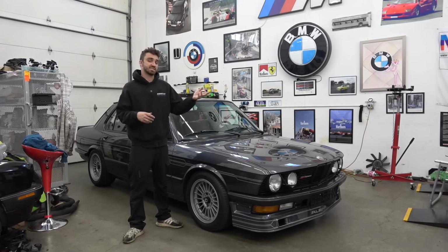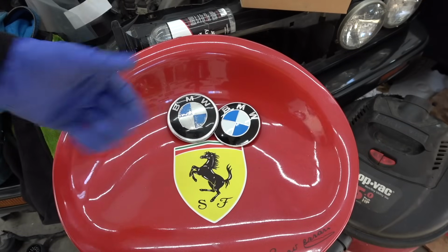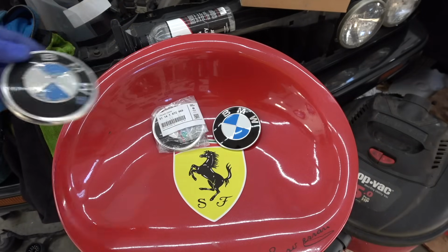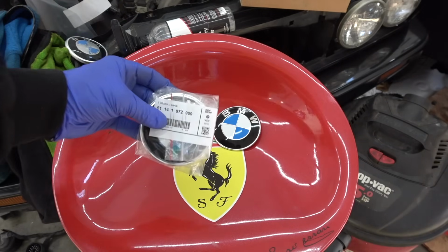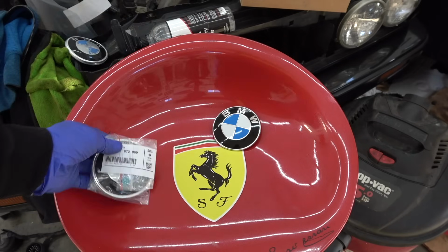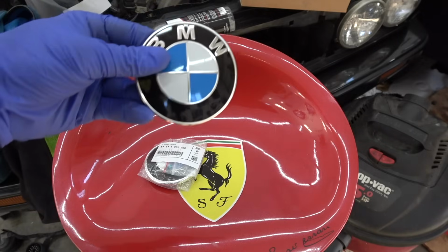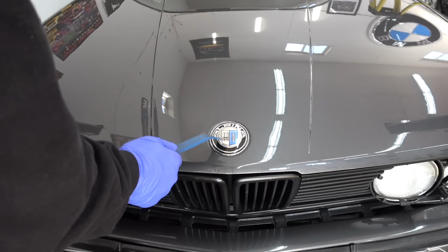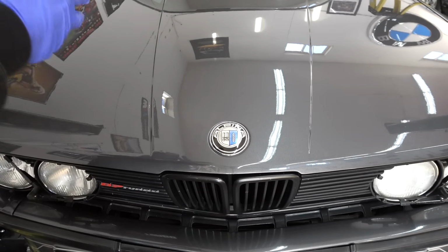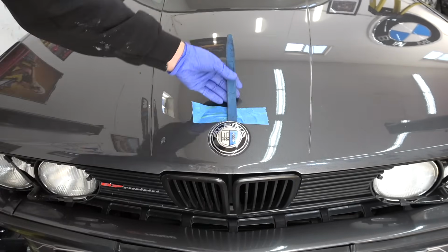So without further ado, let's get this thing up on the lift and start taking care of all the issues. So I got my new emblems here. Just kidding. This is off of an E28 parts car. I got a brand new, genuine rear roundel. Front, I had a nice one off of a parts car. I'm gonna go slap on the front right now because it's just too enticing. You have terrorized this E28 for far too long, fake Alpina badge. Put some tape right here. There we go.